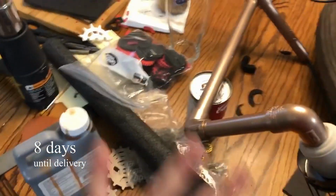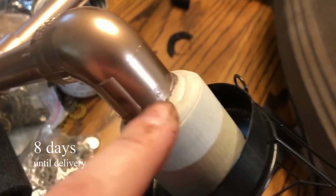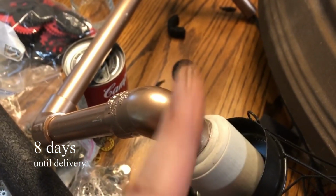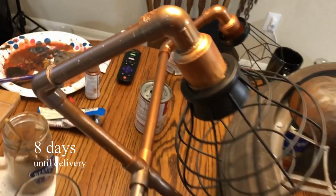You can see just the massive stuff that I've got going on right here. So there is the E6000. I put it on like caulk, ran my finger across it. Don't do that. Read the back of E6000. You shouldn't touch it. And then we're going to finish making it look like copper pipe.